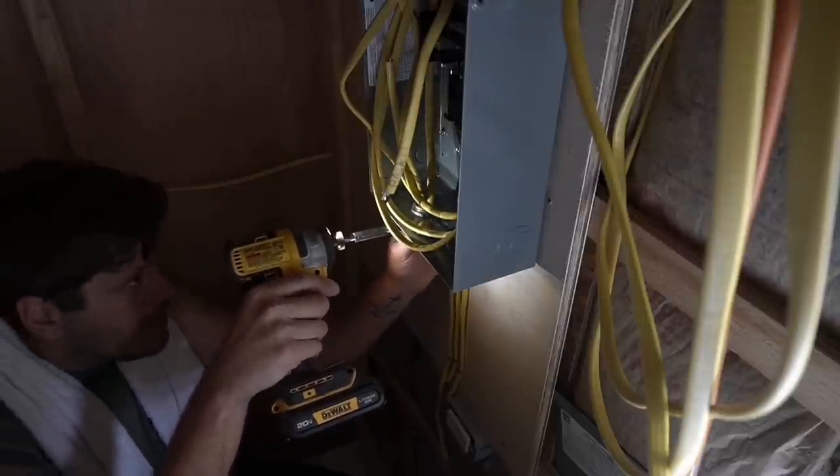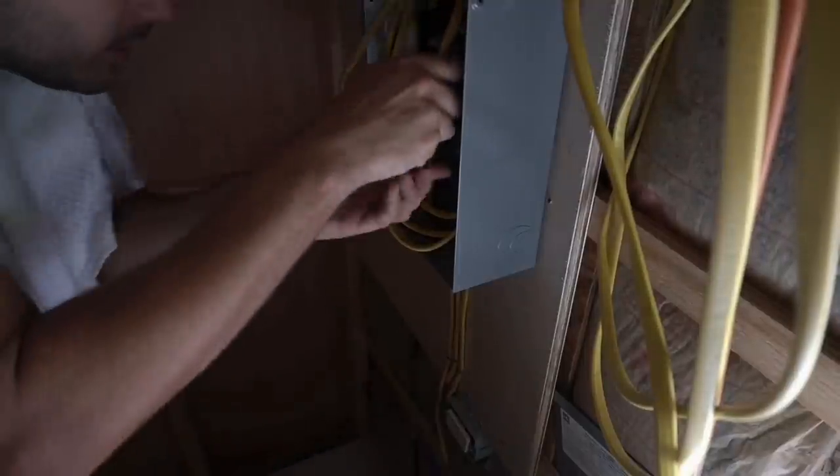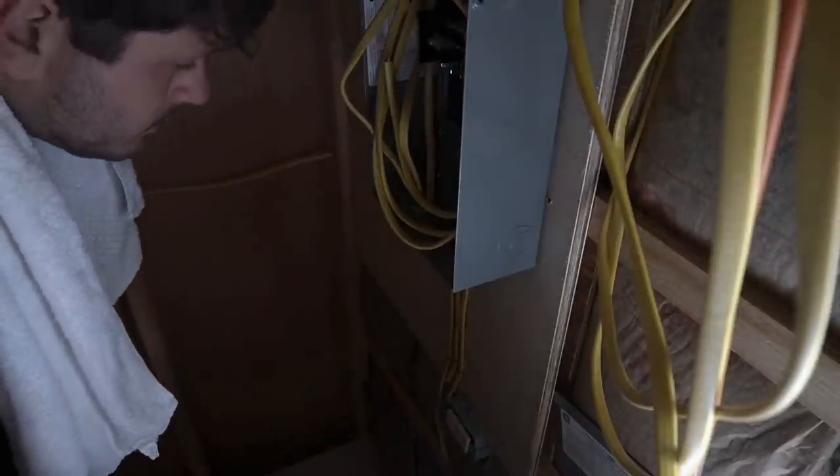Me and Mommy put that up last week. Alright, that's the back right there. Let's get it out of the way so I don't touch it. I don't want to get hit with 120 again.